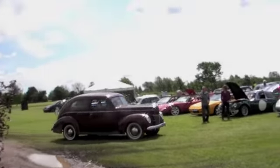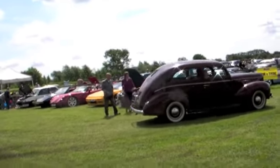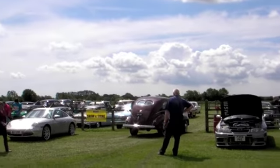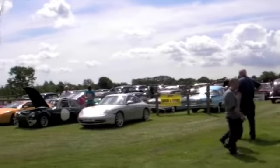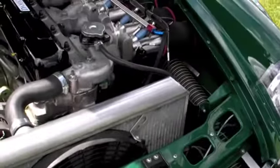Here we are at the barns, Stonham. Nice one coming in. Wow, lots of cars here. All sorts and sizes. A lot of bloody car written on there.